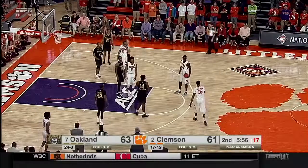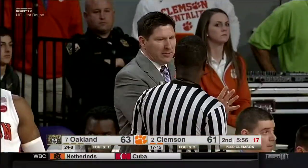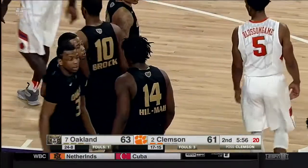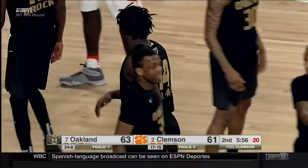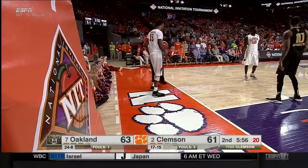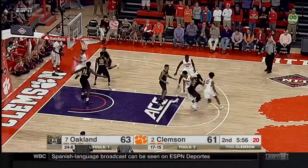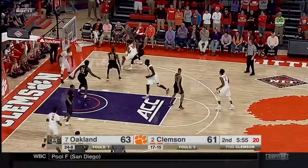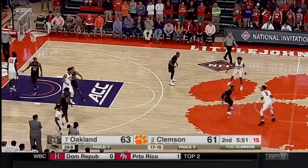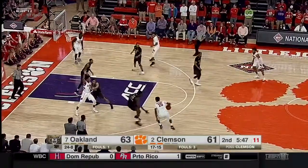Quick whistle in the paint. It'll go against the Golden Grizzlies. Bill Mays picks up the personal. First lead for Oakland since 11:56 was remaining in the first half at 15-13. This arena virtually silent for this last outburst by Oakland.